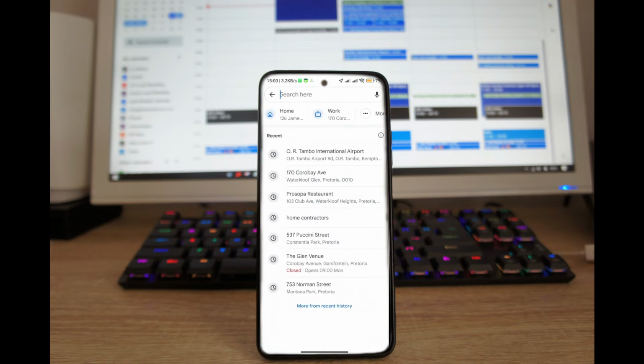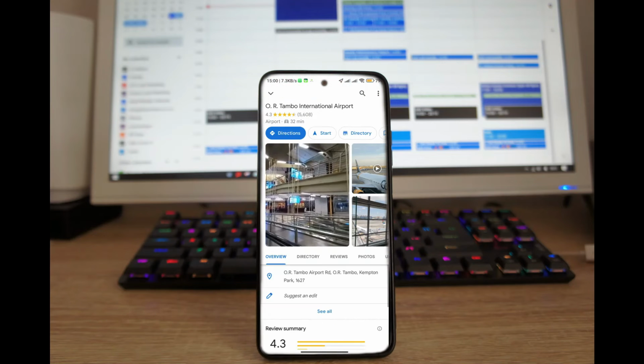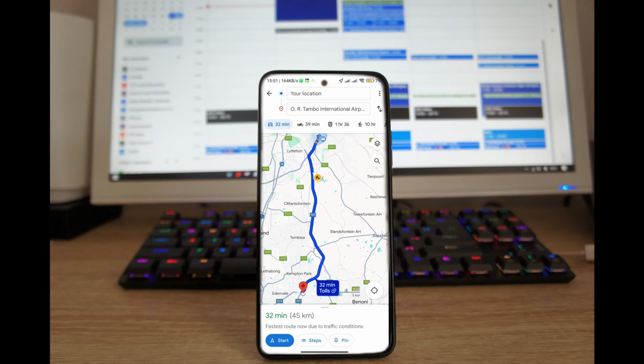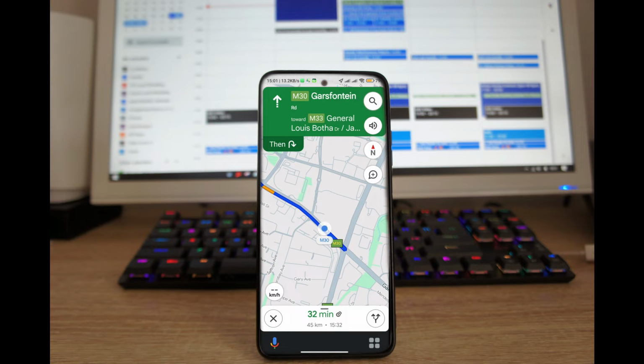So let's say, for example, I want to choose a location, and normally it will detect where I am and also how fast I'm traveling so that it can calculate how long it'll take to get there and so on and so forth, and also direct me based on where I currently am. But as you can see, it's not detecting that I'm moving, and the kilometers per hour is also staying still.